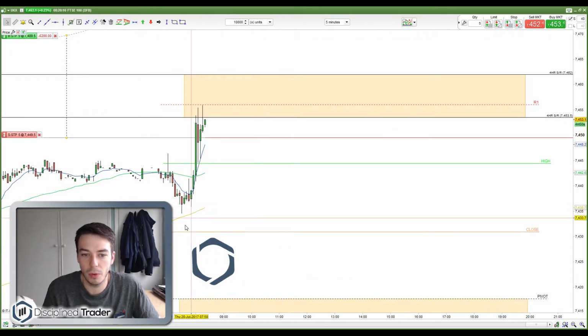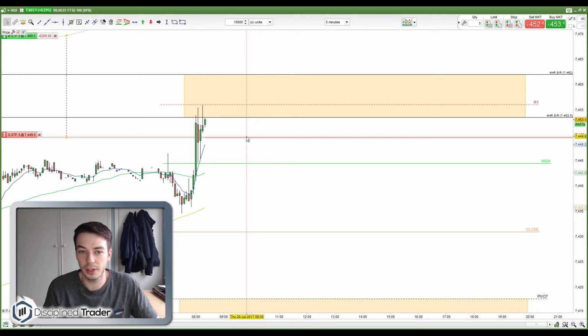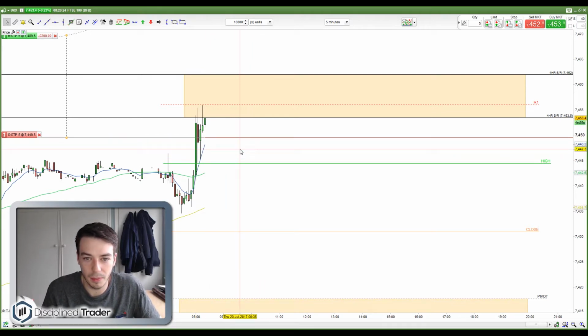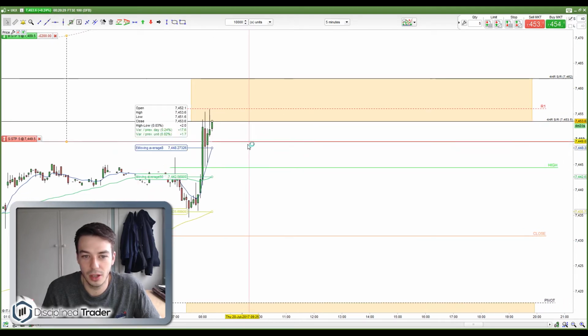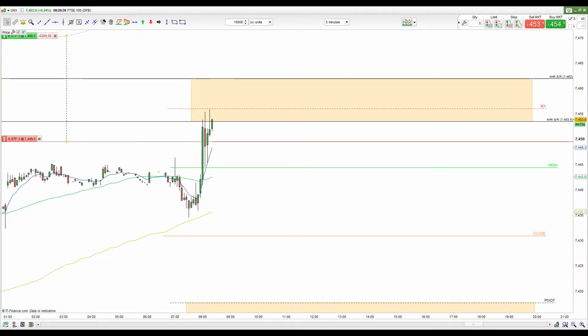So like I said before, we'll be looking to trade it back down to this area where price was just before the open. If it continues moving up, obviously I'll just cancel the order and move on and carry on looking for more signals. But that's done everything that I wanted it to do this morning. If we can get this swift move down, that would be ideal. So let's see what happens.